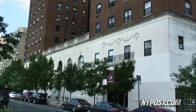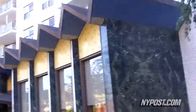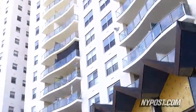Well, what a lot of people did was they would move into a building and live there a month for free, and then move across the street next month and live there for free, and hopscotch from one building to another. But while the Depression might have knocked the wind out of the neighborhood, its real erosion didn't start until the 1960s. This was the last building in this part of the Grand Concourse to go up.